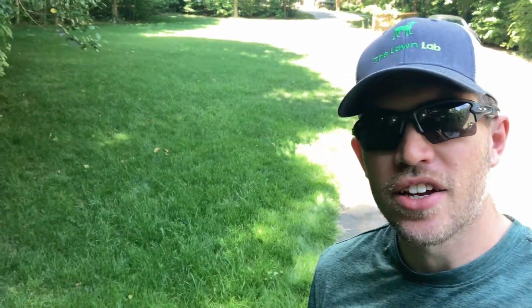So the stress is obviously heat related, because if we look in the shade here, this grass is long, lush, green. It's looking terrific. And the majority of the grass in all of the shaded areas is looking really, really good. So it's not a watering issue. What this actually is a symptom of is improper soil structure, and it's not allowing the grass to access the moisture and cooler temps below ground.